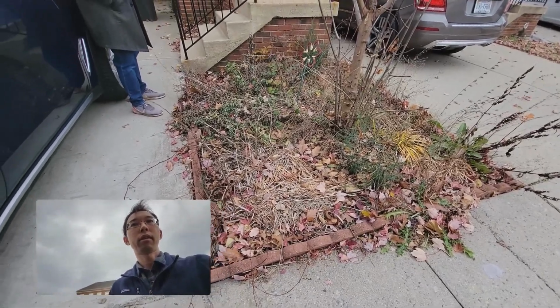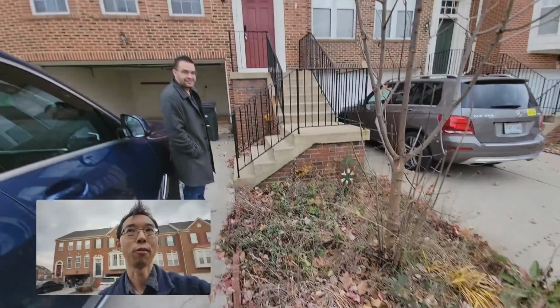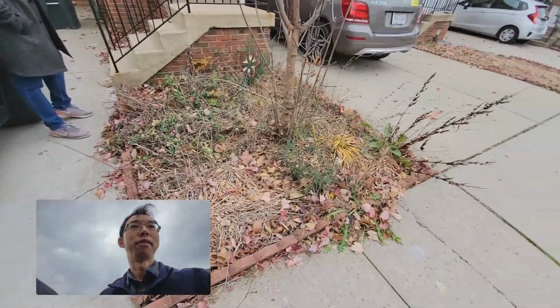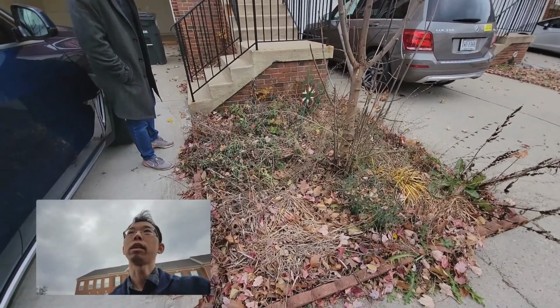I recommended cleaning this up, just cleaning it up somehow. But when you say that and give them carte blanche, they're probably going to rip it up. Yeah, it wouldn't be bad just to rip it up and leave all mulch. Keep it real clean. Exactly.